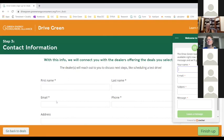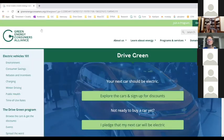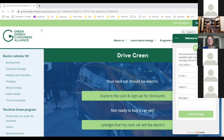But our goal with this whole thing is to just make the whole process smoother because we know that buying a new car is never fun. But particularly if you're adopting a new technology, it's nice to have a sort of third party that you can get your questions answered from.